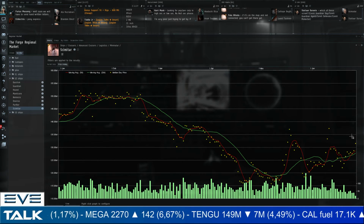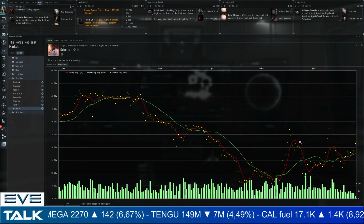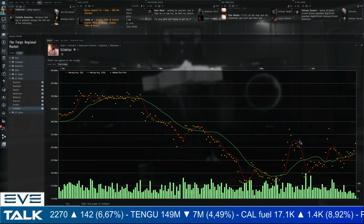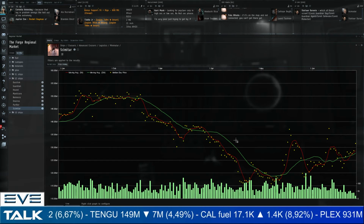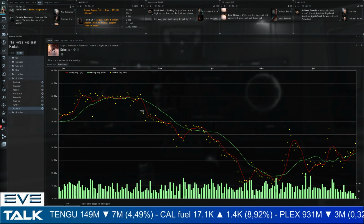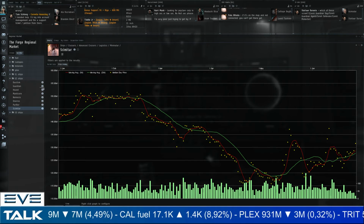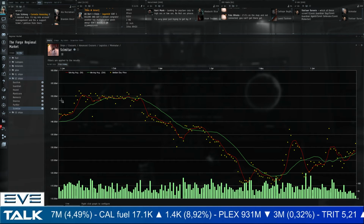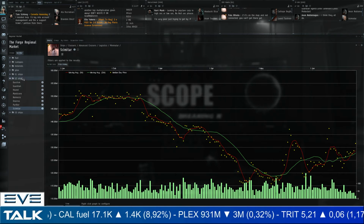We could see spikes if, as I said, the new sovereignty causes much more use for Tech 2 logistics cruisers and losses as well. That could be great for the volatility of this market and for the traders then, of course. So yeah, that's it for the Tech 2 market. I'm not seeing that many buying opportunities. It is coming back alive, I think, at the moment. So you have to either be very short on the ball or wait for the right opportunity to jump in.